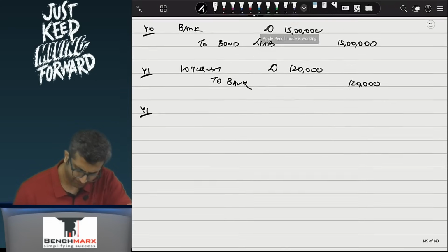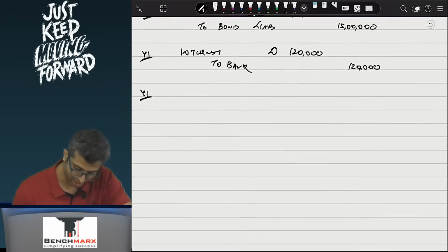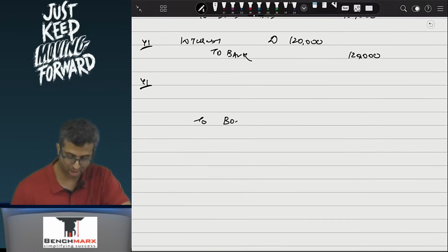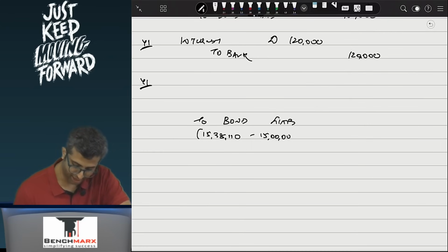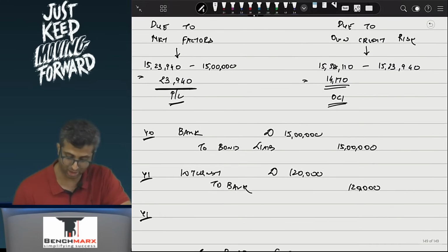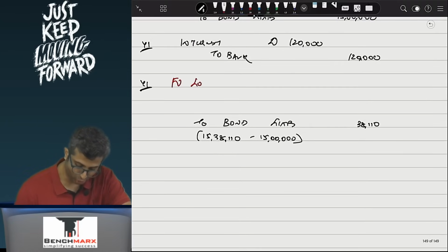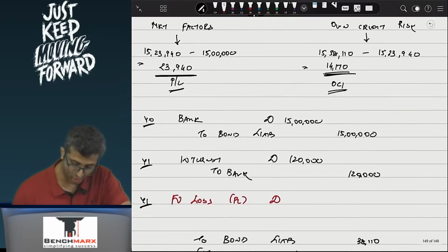So over here, this will be at year 1. Your bond liability increases from 15 lakhs to the fair value. Fair value is 15,38,000. So this is to bond liability 15,38,110 minus 15 lakhs, which comes to 38,110. But a part of this is due to market factors changing, a part of it is due to own credit risk. So there will be a fair value loss which will go in the P&L. How much will that be? Due to market factors, 23,940.